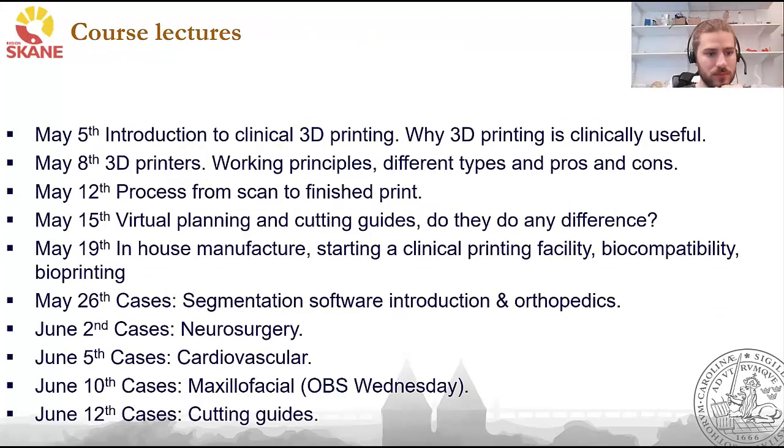Otherwise, here is the schedule for the future cases. It's on May 26th. It will be a bit of an introduction to the software and on orthopedics, and then we have different categories of application areas. And for all of these, we'll have one clinician to discuss how it works.